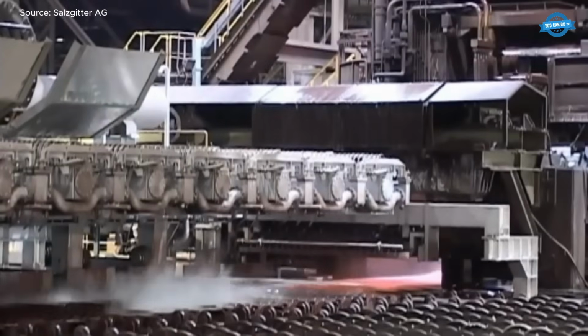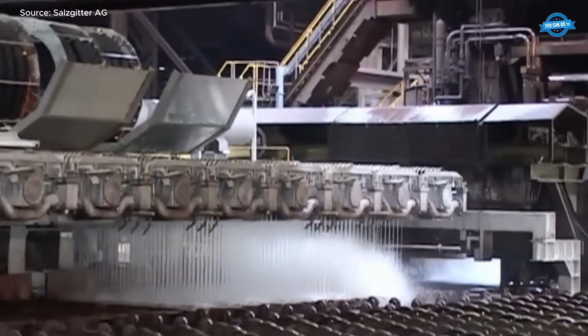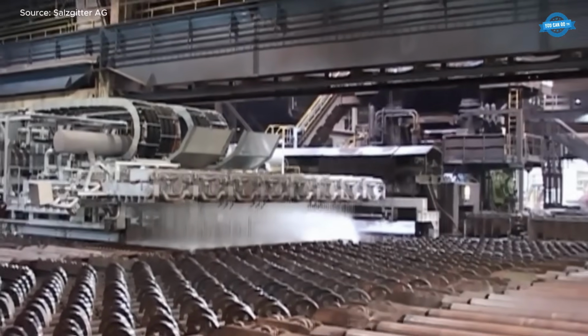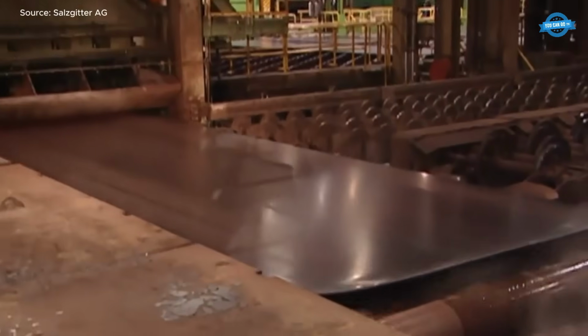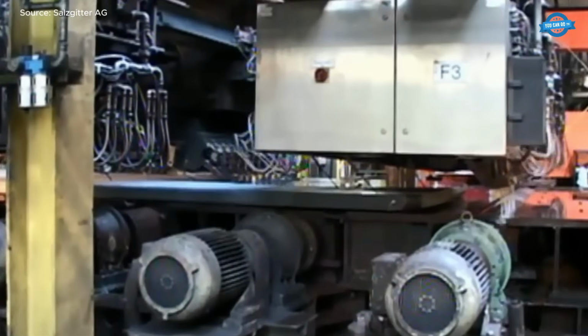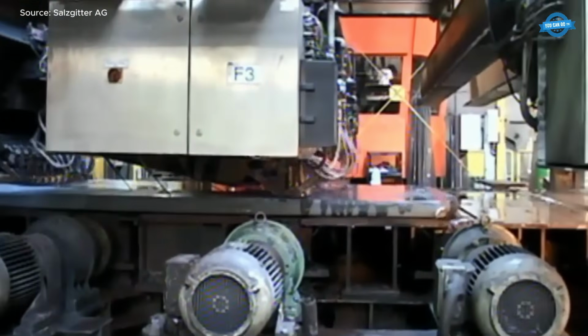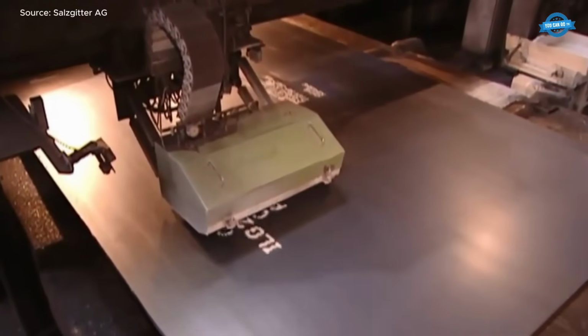After rolling, the plate undergoes accelerated water cooling to achieve desired mechanical properties. Further processing includes hot leveling, marking, shearing, ultrasonic testing, and stamping for identification. Cold straightening corrects any residual stress. Heat treatment, such as annealing and quenching, enhances strength and wear resistance.